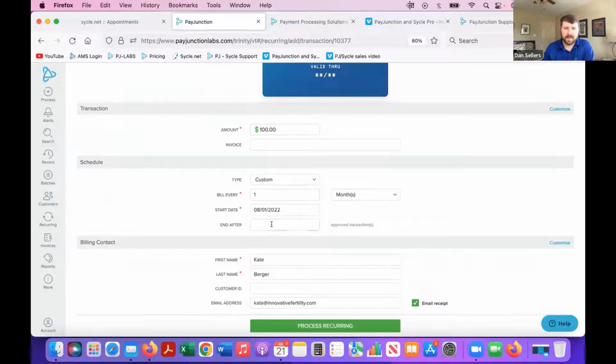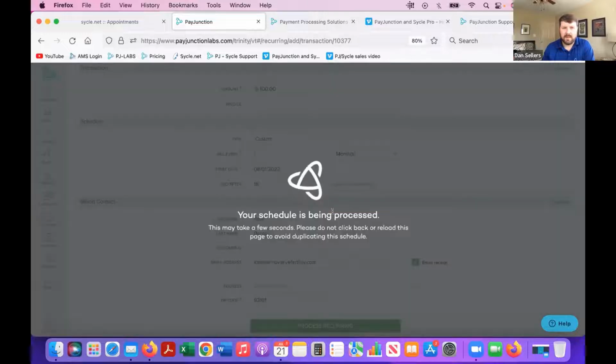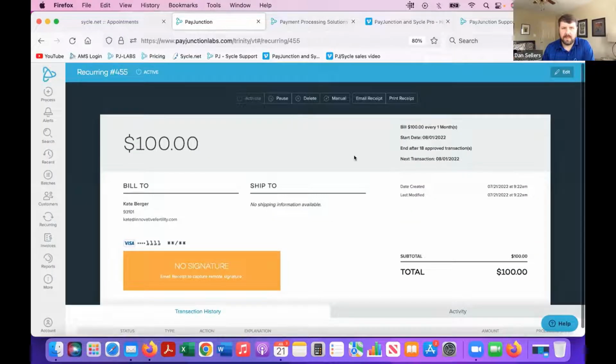You can leave the end date open if you want to run in perpetuity, or you can put an end date on it. So call it 18 months, click process recurring, and it's going to go ahead and set up a payment schedule as you see here. So this card will be charged $100 on the first of the month, every month for 18 months. If this card declines, say for insufficient funds or the card expired, that's what this alert section is for here. We'll let you know so you can reach out to the patient and grab valid card information.